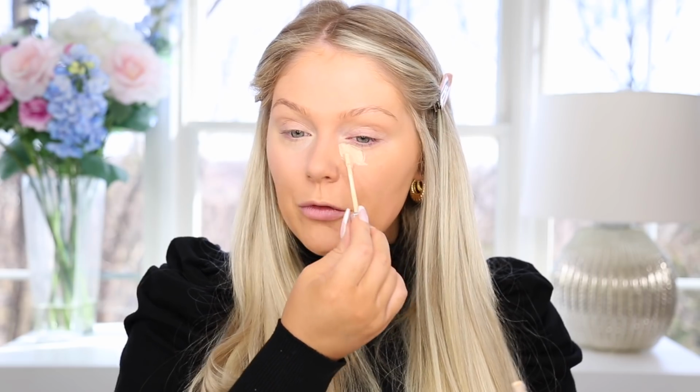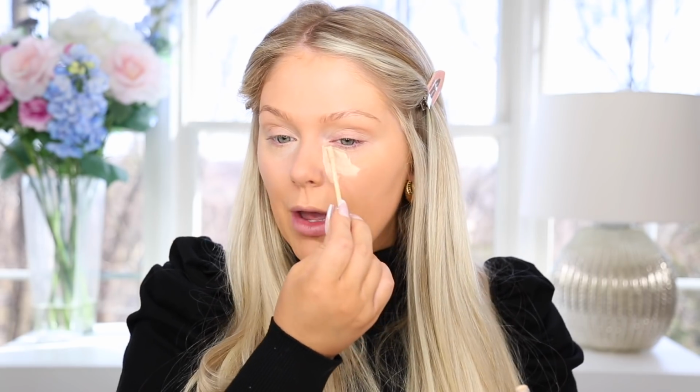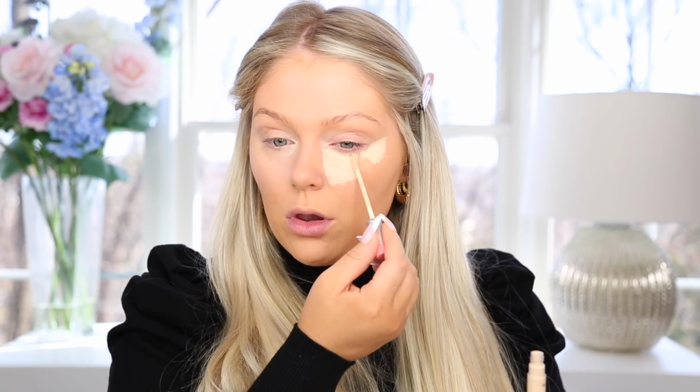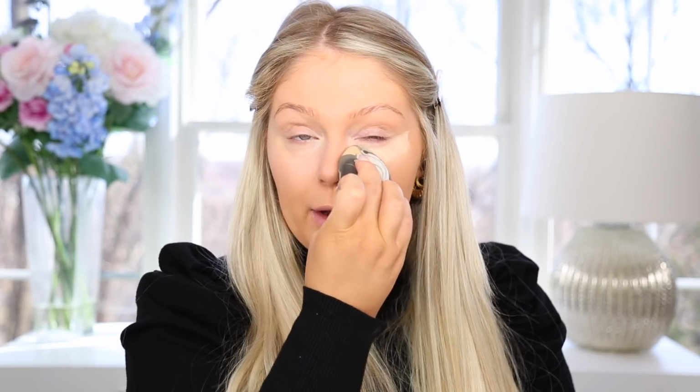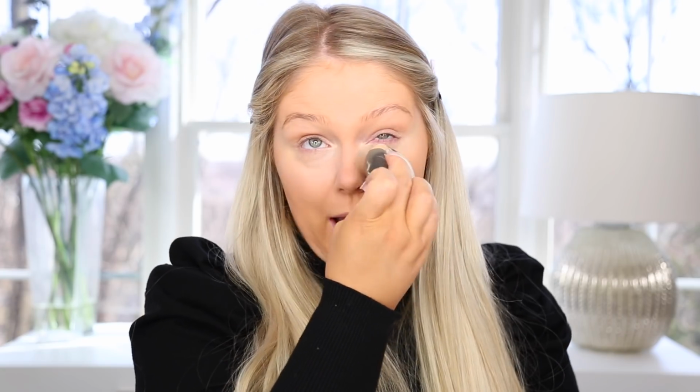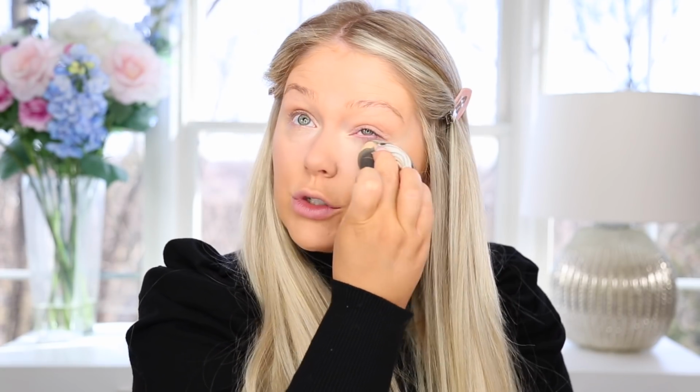So what I was saying before my camera so abruptly cut me off is that this is supposed to be a buildable coverage concealer. So definitely not gonna give you a full coverage. It's more so a brightening product, and it does have vitamin C in it as well, which is great to brighten the under eyes, like under eye creams that have vitamin C in them. So just going in and blending this out. I do really like the brightness that it gives to my under eye.